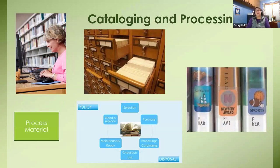One of the things I wanted to talk about eventually, which I don't think we'll have time for today, is the whole idea of genres. And do you put labels on them, like the picture off to the right there, and interfile them? Or do you have them separated into their own section? And if we've got time, we can throw some things up in chat about that.